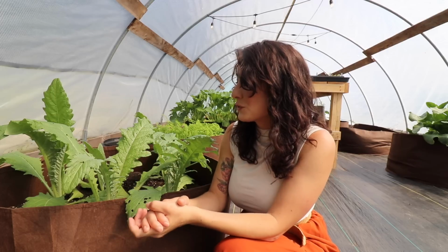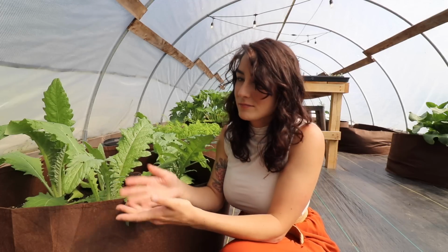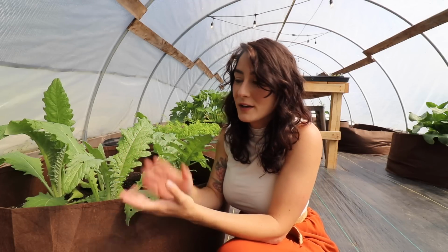One, because I think it tastes good. I'm not a big fan of using glycerin. I don't like that type of sweet, so honey for me is amazing. But what you would do is create a tincture and let it sit for 4 to 6 weeks, even sooner really if you want.